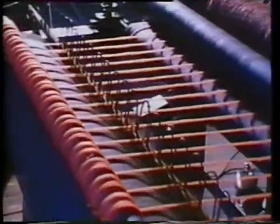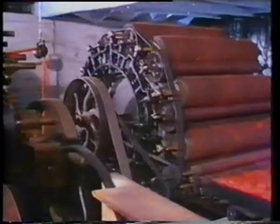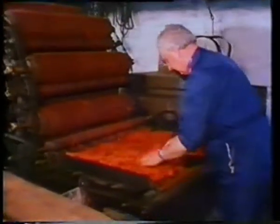These mills, in places like Stroud and Bradford-on-Avon, were the first factories. Different skills were brought together under one roof to work machines, often powered by water. Machines with curious names: Hargreaves' Spinning Jenny, Crompton's Mule, and Arkwright's Water Frame. By the beginning of the last century, even the highly skilled weaver had been replaced by a machine. Automation had begun.